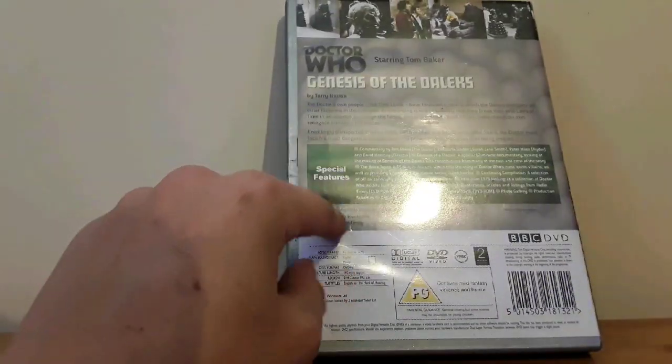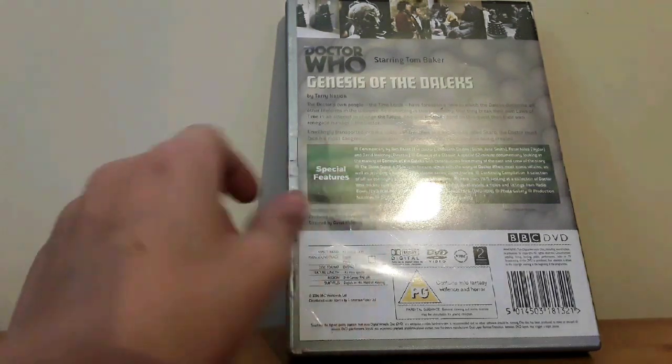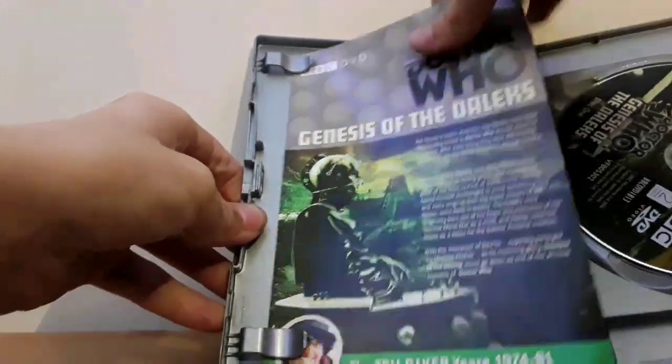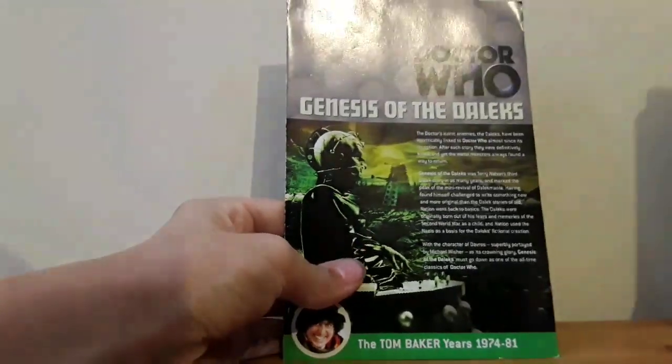It also includes special features, which is disc 2. You've got all the legal garb and all the PG ratings and all that. And as you open it up, you get greeted with the pamphlet. And it's also got a nice silver case, which I'll just put down to the side right now, and just have a look at the booklet.